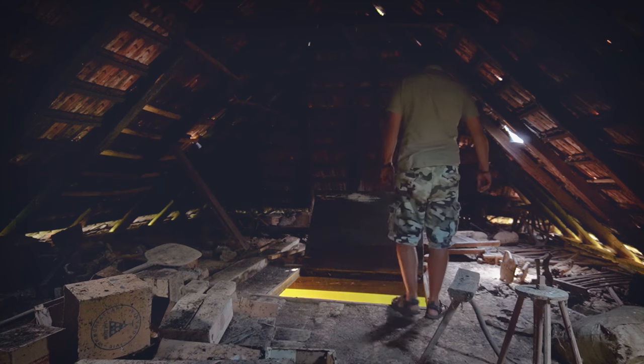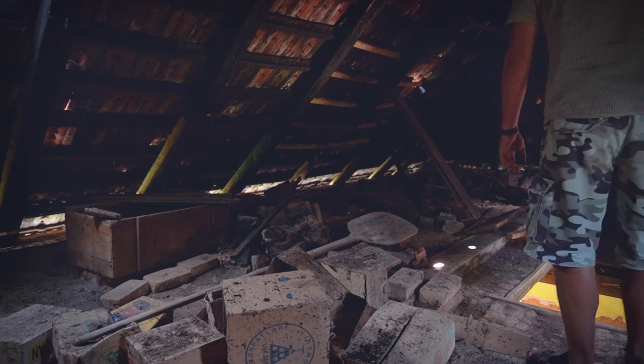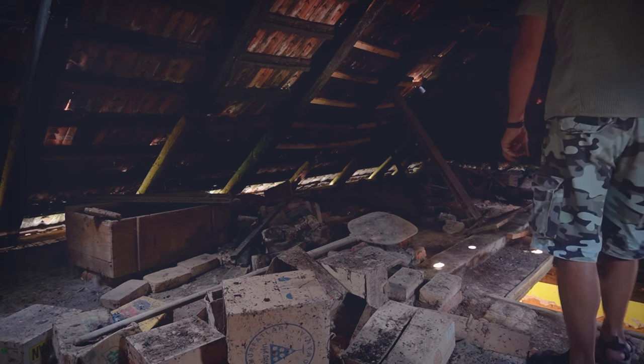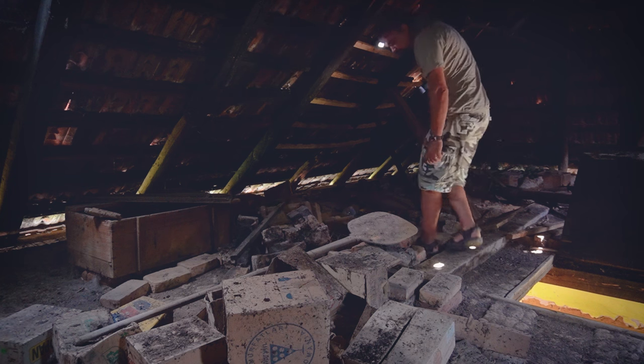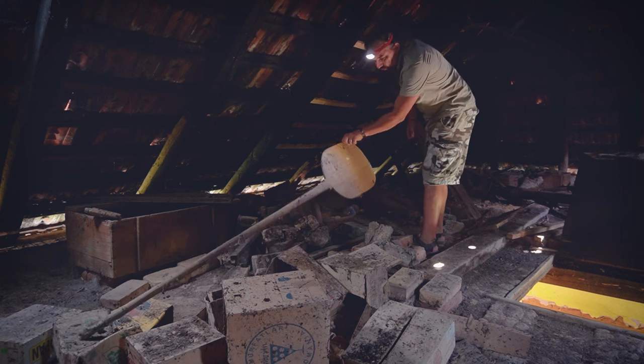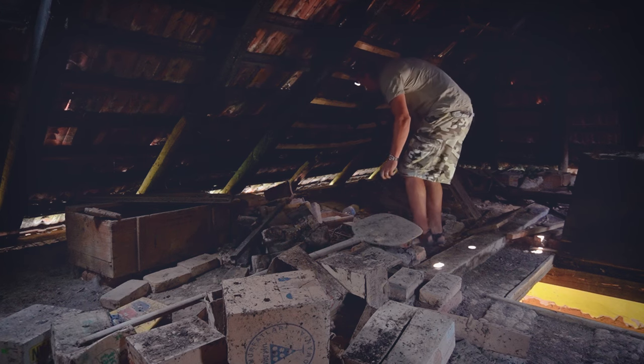Today I also decided to check the attic. I need to clean it and prepare it for the first proper job on this house, which will be the repairing of the roof. This phase will take place very soon, and to be honest with you, I'm a bit anxious about it.